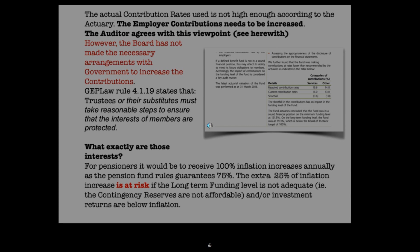Now, if we follow this, we say, well, okay, what's the interest of the members? For pensioners specifically, it relates to the inflation increases annually. The pension fund rules guarantee 75% of the inflation rate at a particular date. But the extra 25% that makes up to 100 is basically the risk portion that sits with pensioners. And what we know is if the long-term funding level is not adequate, because the long-term funding level actually incorporates some recommended reserves, contingency reserves, and all investment returns are below inflation, that may actually impact the granting of 100% inflation increase to pensioners.